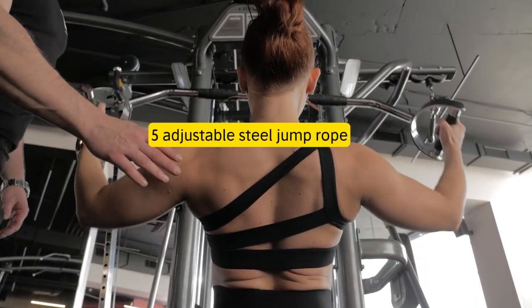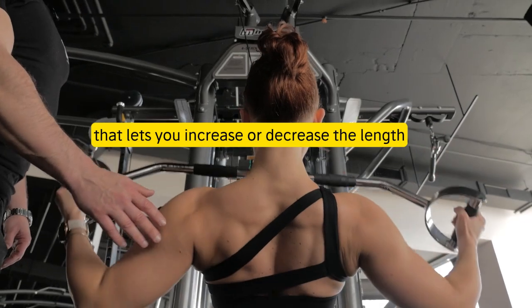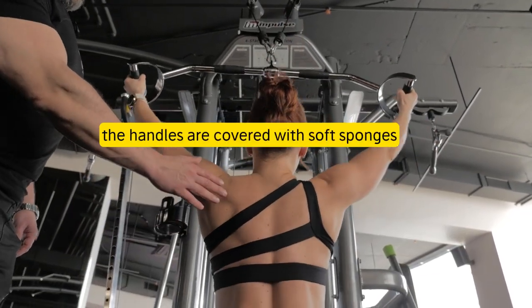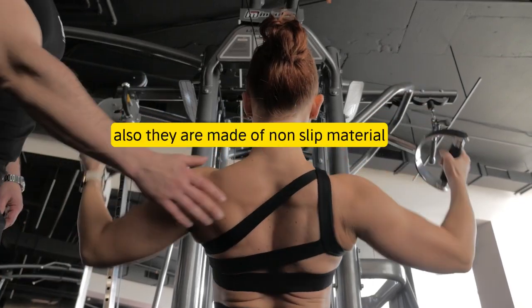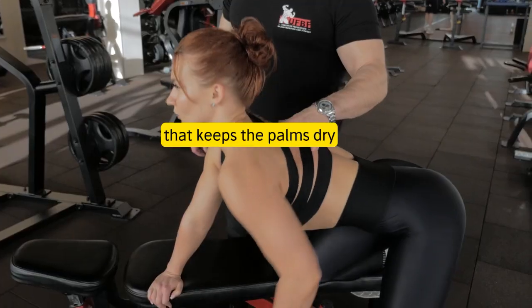5. Adjustable steel jump rope that lets you increase or decrease the length. The handles are covered with soft sponges and are super comfortable to hold. Also, they are made of non-slip material that keeps the palms dry.